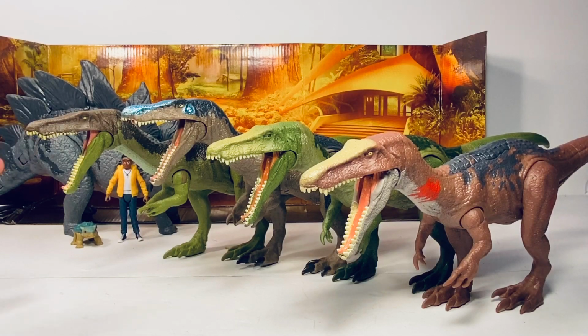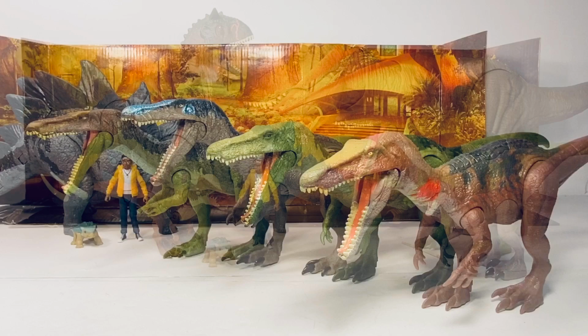I would just wish, like I said, Mattel did something different with this one instead of giving us another green Baryonyx, maybe a more striking color. But that is probably my least favorite thing about this box set, this Baryonyx. Other than that, I think the box set is pretty good.